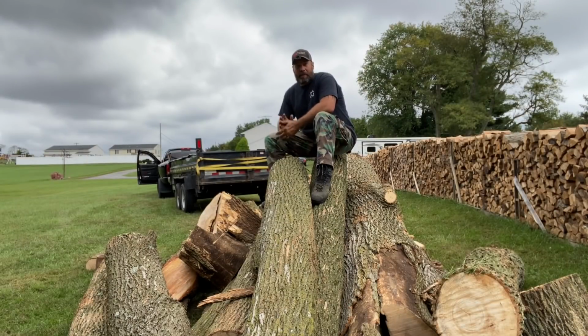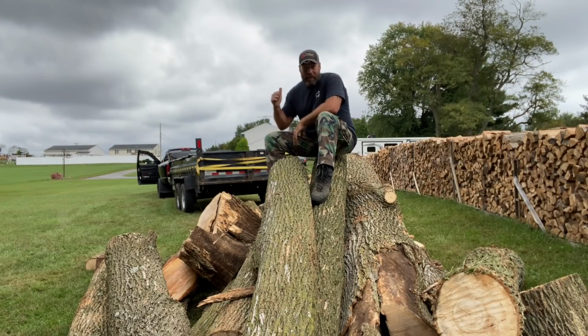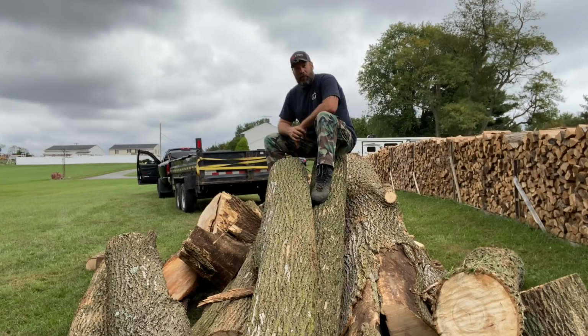All right, so that's going to wrap things up for the day. We got another nice load of ash logs here. We got the last load of ash logs all bucked up today, and you got an update on the wood yard. So there's still a lot more wood to go out of here, and there's still a lot more wood to get stacked up here. So we've got plenty to look forward to.